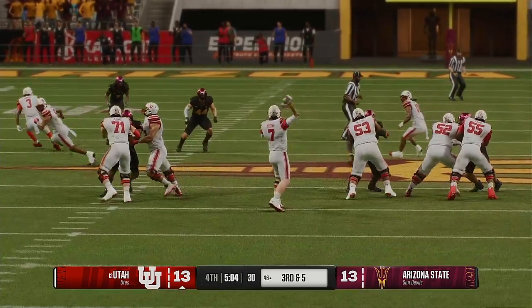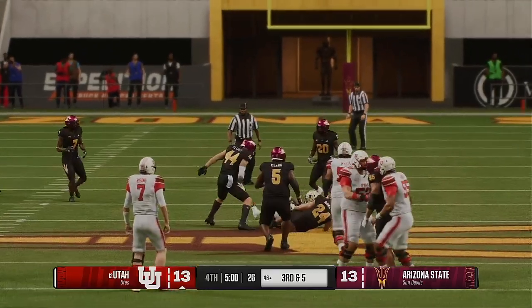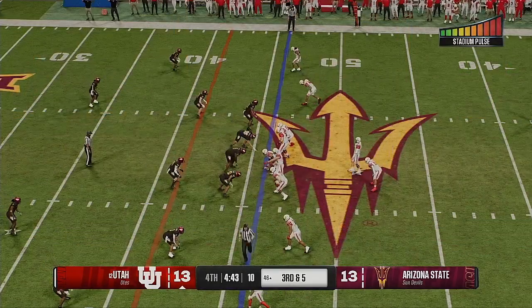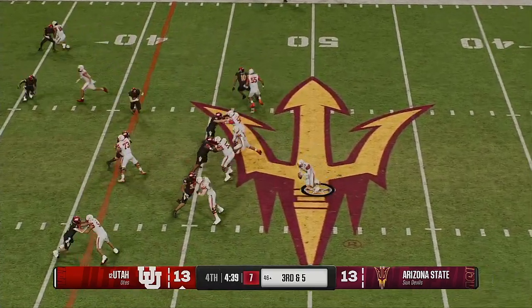Well, this wide receiver has it all. We know about his leaping ability and his speed. But what I've seen today is the precise route running. Another example of it there. The timing with this quarterback and this receiver is just a thing of beauty.